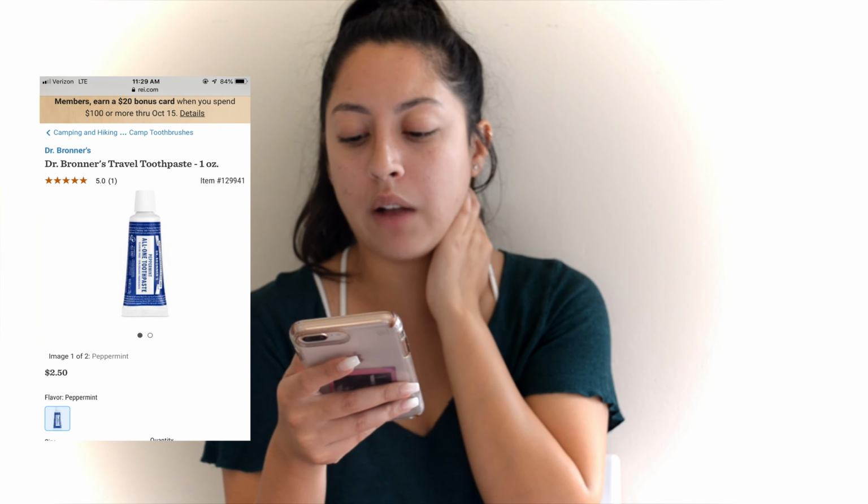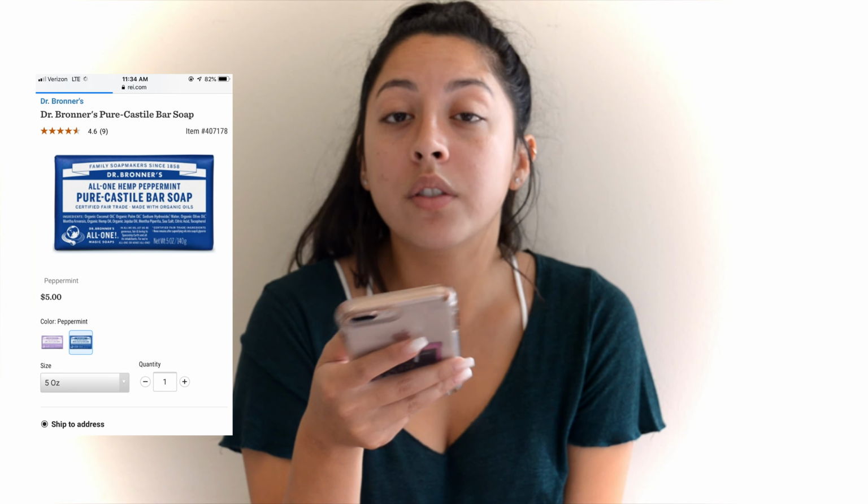And then for toothpaste, I brought the Dr. Bronner's Travel Toothpaste, the 1 ounce one, and I brought the peppermint flavor. I actually ended up running out of it, so I wish I had bought 2 because I love this toothpaste. I also got the Dr. Bronner's Pure Castile bar of soap, and I put that in a little Ziploc bag when I did have it. I did end up running out of this, so I had to buy more while I was there, which was fine. The size was 5 ounces, and I used this for my showers and to wash clothes, so that's probably why I ran out kind of fast.